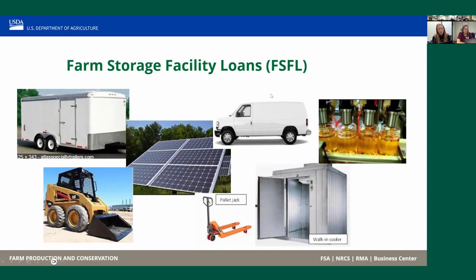Up here, there's a paneled van. You might use that to help transport your produce to a farmer's market. Over here is a machine to help you jar your honey, a walk-in cooler, as I said. Solar panels or electrical utilities can be used if they are contributing to the storage facility that your commodities are being stored in.